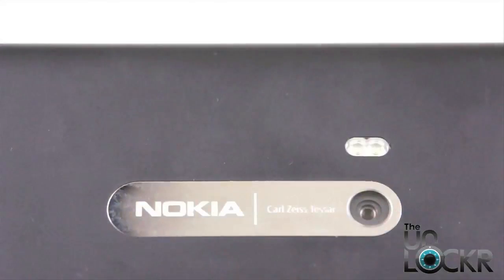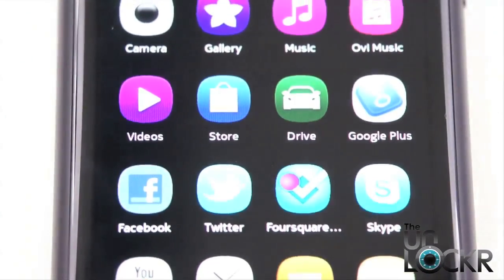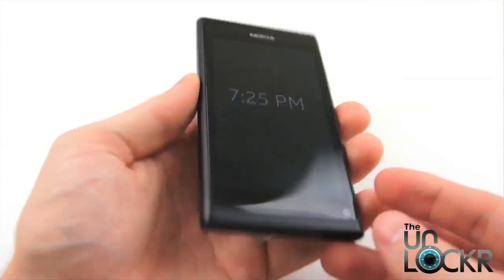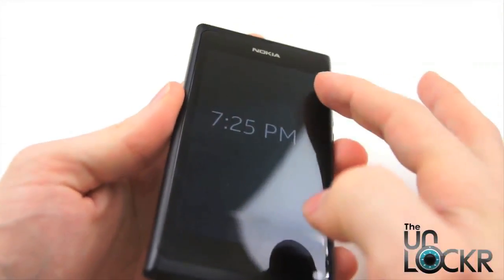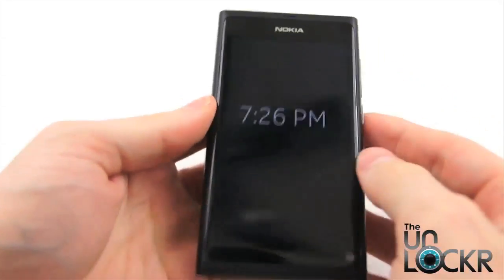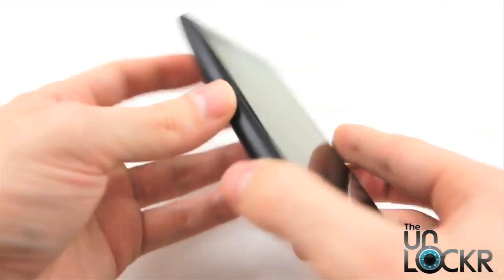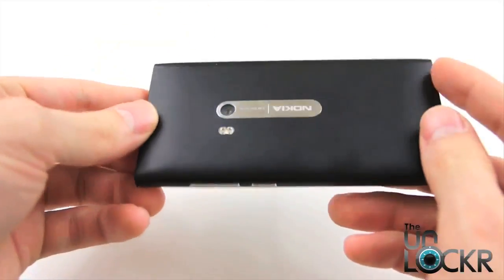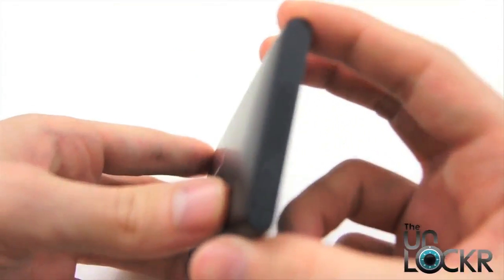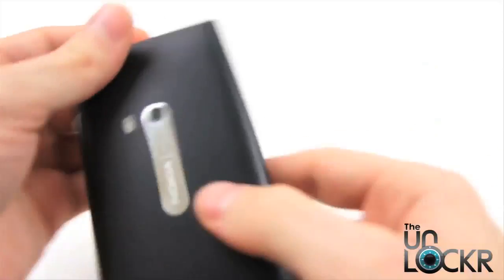This sexy piece of hardware is the Nokia N9, Nokia's latest flagship all-touchscreen phone. The first thing you'll notice about it is its styling. A 3.9-inch AMOLED screen with an 854 by 480 pixel resolution takes up the majority of the front of the device. The rest of the outside of the device is made out of a single piece of polycarbonate, which is a fancy word for plastic.